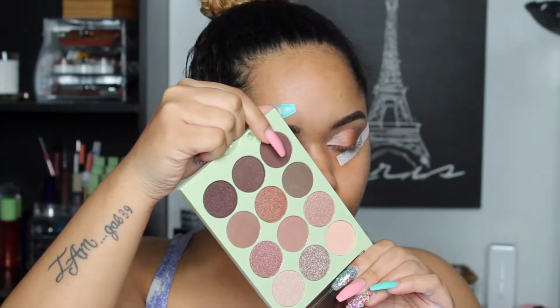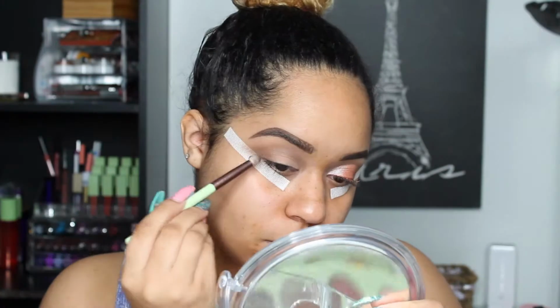And now we're taking this shade and we're popping that in the outer corner just to deepen it up even more.